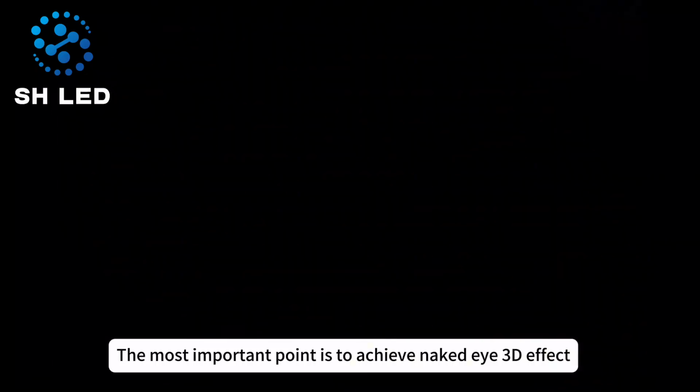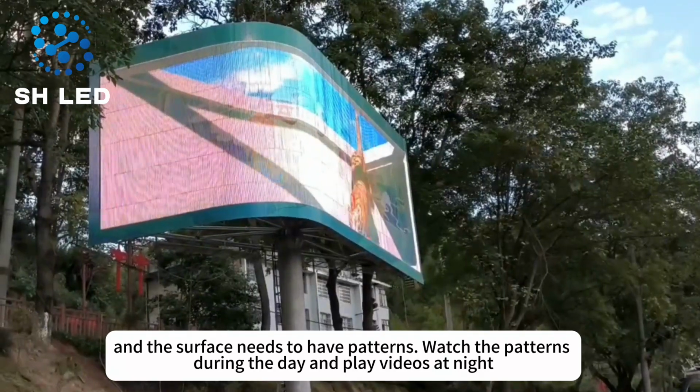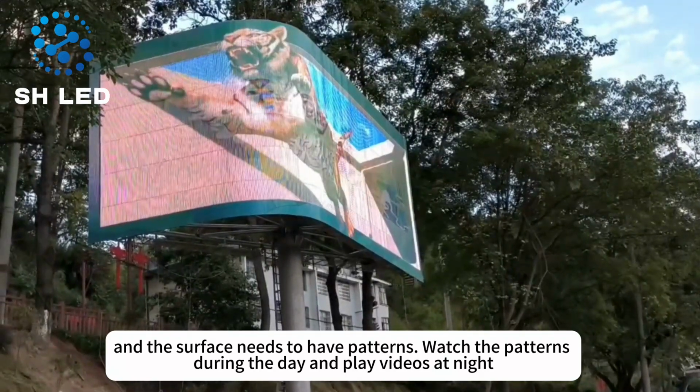The most important point is to achieve a naked eye 3D effect. And the surface needs to have patterns, to watch the patterns during the day and play videos at night.